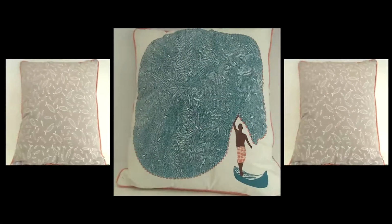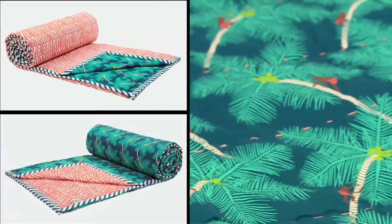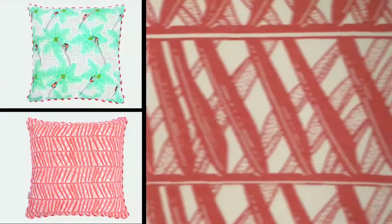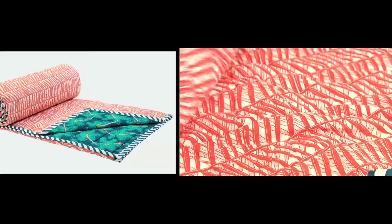My favorite is out of the Kerala collection, the LIEP1 collection, which is the coconut palm picker's orange quilt. It tells you the story of a coconut palm picker who climbs up onto the palm tree and plucks the coconuts. And we combine it with the palm leaves on the other side, and it makes it look very nice.